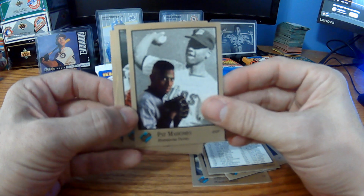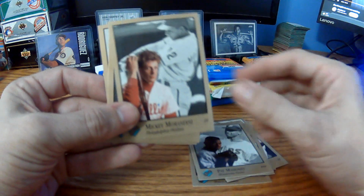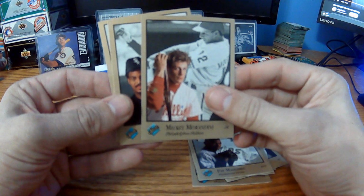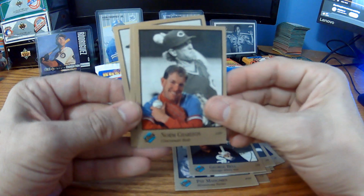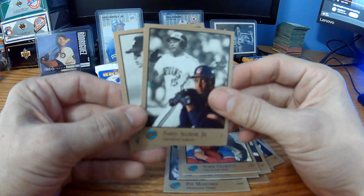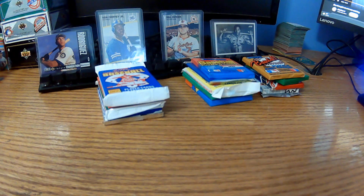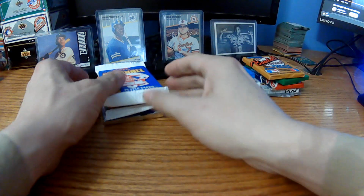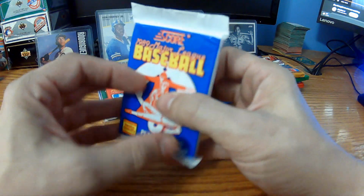Pat Mahomes, father of the Kansas City Chiefs quarterback. Mickey Morandini, always a bad hair day. George Bell, Norm Charlton, Sandy Alomar Jr., and Jeff Bagwell. So some pretty good cards there. So having a pretty good card day early on, even though there's not a lot of value in those cards. I got some really good cards out of the first tier pack.